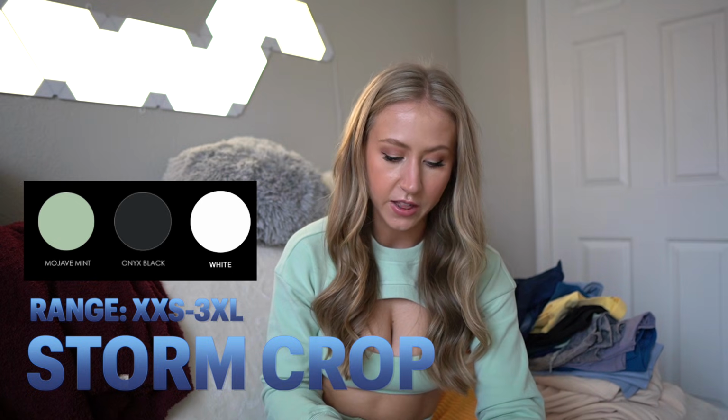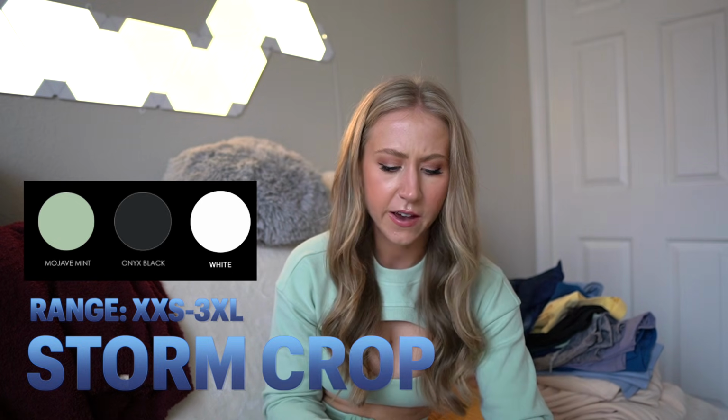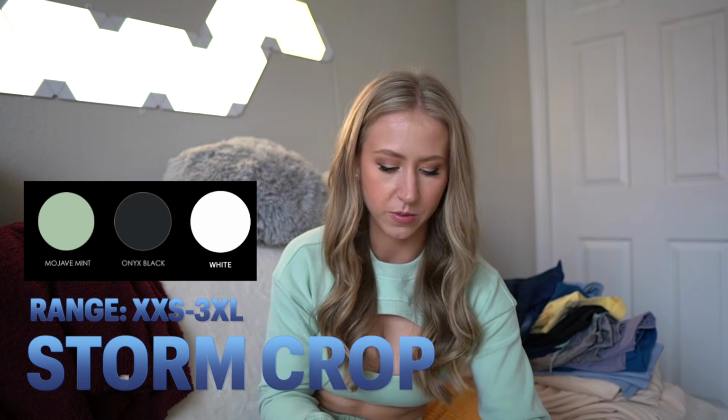Okay, that's it for the sports bras. Now we just have 3 little tops, and that wraps up the video. So I did not get these tops, but first we have the Storm Crop. Comes in 3 colors. I don't believe that's right. The PDF says it's made of a soft fleece, and I don't think that's true.